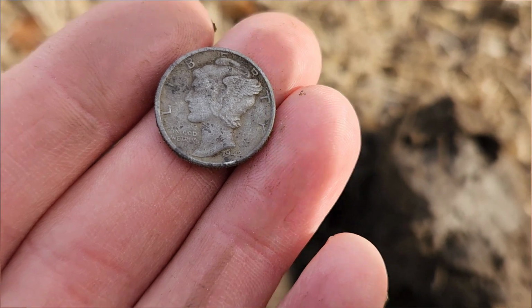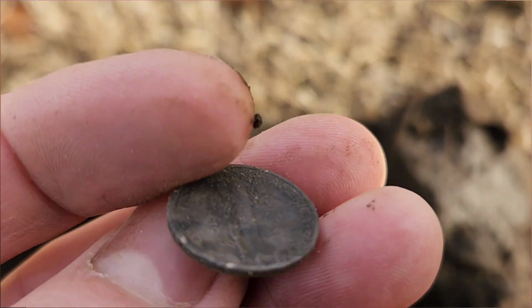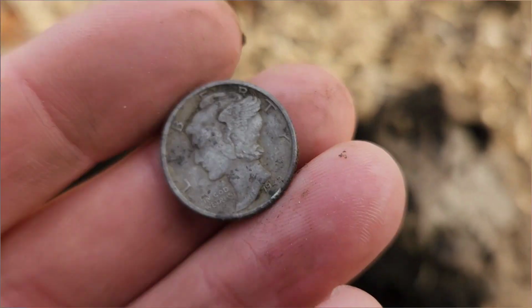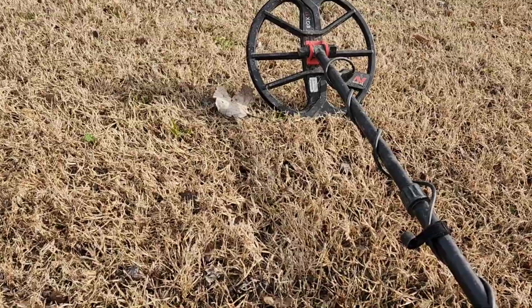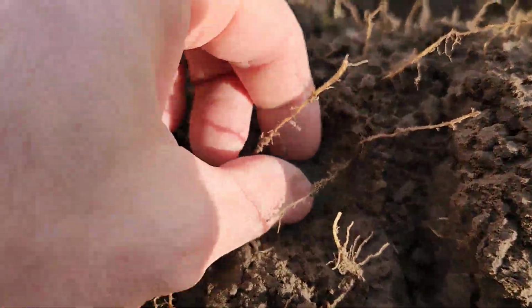All right, 1942. Got some dark staining on the back. That's a silver coin. We'll take it. About 3 feet away from that merc, just popped a greenie.